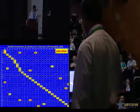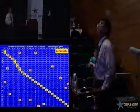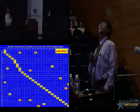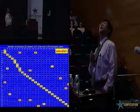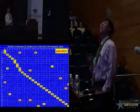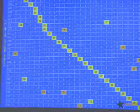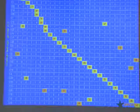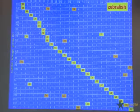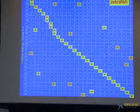To give you a zoom-in look at the zebrafish and catfish comparison, for instance, you can see that for zebrafish chromosome number 1, 85% of the genes on that chromosome are located on channel catfish chromosome number 10, and so on. In some other cases, like here, 39% is on here, but there's 18% and 18% on different chromosomes. So it gives you a raw feeling of where the chromosomes break and how they were rearranged during evolution.